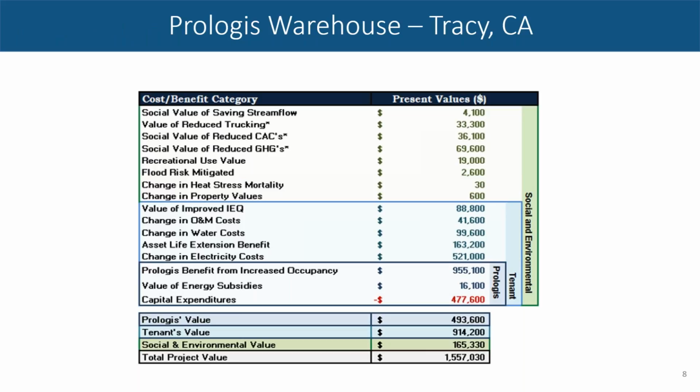Looking at this graphic here, you can see the real financial impact to Prologis in the third box. There were real financial benefits to Prologis. Then in the second box, you can see that there are tenant benefits, things like improved indoor environmental quality, electricity cost savings, things like that. And then in the top box, the green box that says social and environmental, you can see the value of those externalities, things like the reduction in criteria air contaminants or air pollution, greenhouse gases, flood risk reduction, heat stress mortality reduction from greenery around the building, things like that.